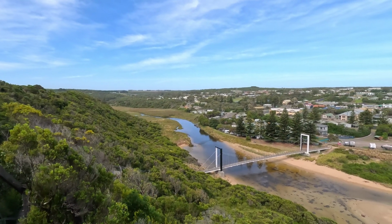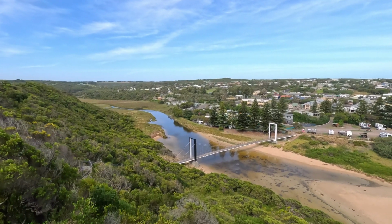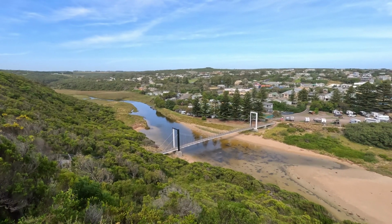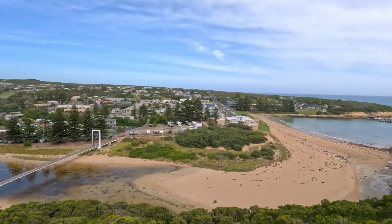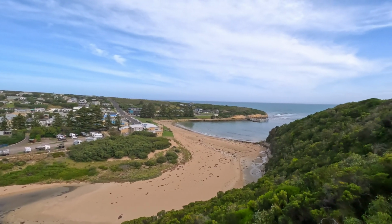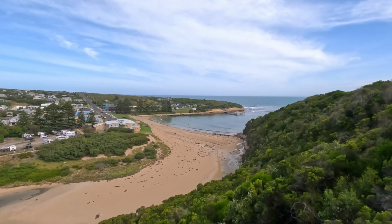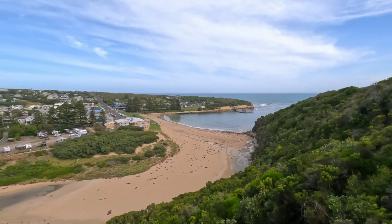So we've made it almost to the top of the stairs. Down there you can see the suspension bridge that we crossed, the river and the caravan park, and our tent is right about here, that red thing through the trees. And then there's Port Campbell behind the caravan park, and over here we have the beach, the little inlet. I'm not sure what it's called, Port Campbell Beach, but all very stunning. Very windy up here as well, but it's refreshing because it's a hot day. All right, let's keep going.